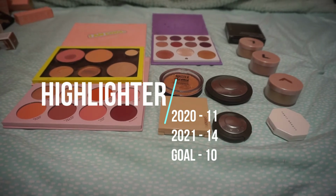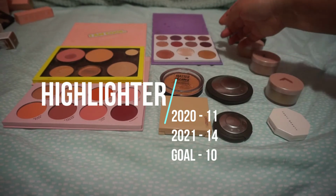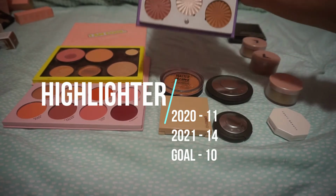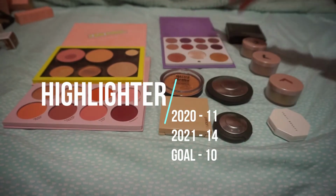I haven't tried it. I know the formula is probably going to be good, but I don't particularly care to have it. I really just wanted the blushes, but it came all together, so it is what it is. This is one that I potentially could declutter in the future. I just haven't actually tried it. I just know that this shade is way too light for me, so we'll see how that goes.